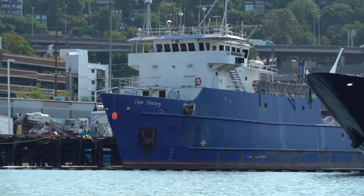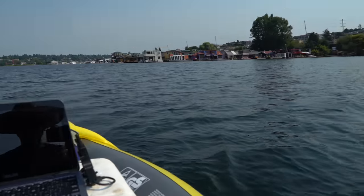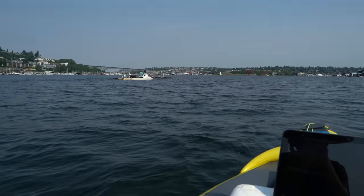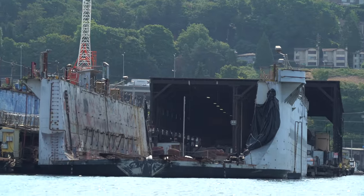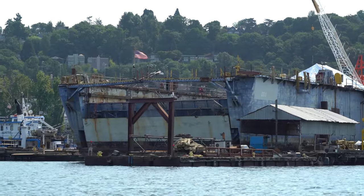We got some pretty big ships over there. That's cool. Looks like a ferry or something, I don't know. But this stupid computer keeps freezing. Uh-oh, I almost hit another rowing team. Work, you freaking piece of crap. We got some dry docks over there. It's where they fix the boats. That's pretty cool. Oh, I love old grungy nautical industrial stuff.